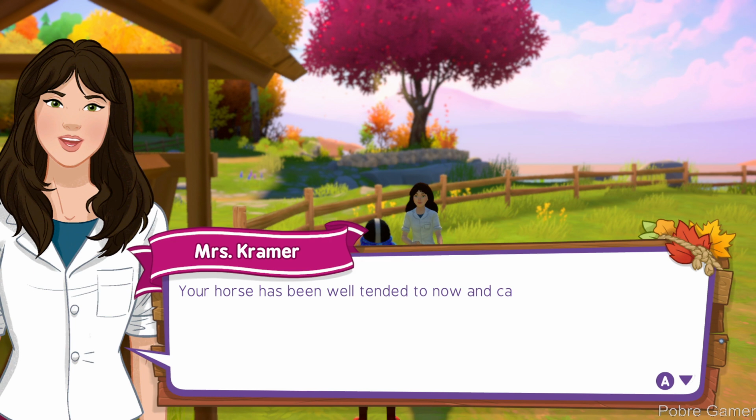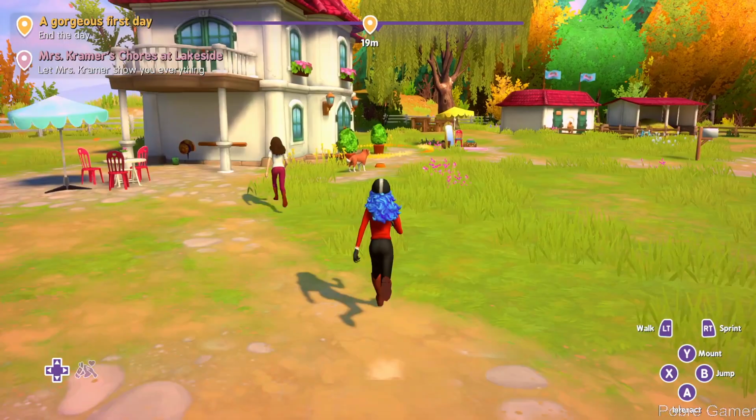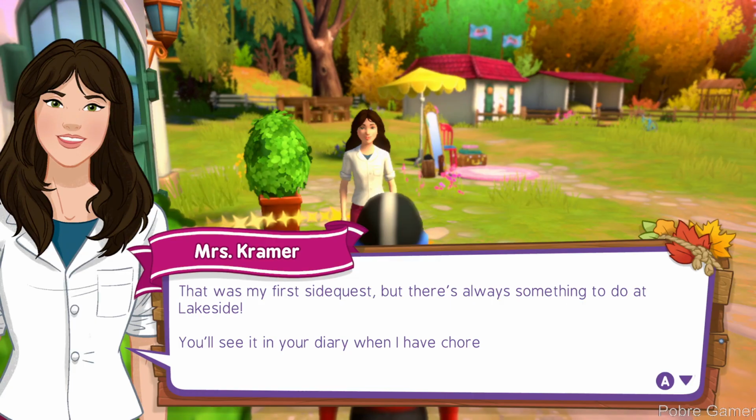Every evening you can go get hay and water, but you don't have to do it in the order I showed you today. At the end of the day, you can go to bed here. And with that, the day is over. That was my first side quest, but there's always something to do at Lakeside. You'll see it in your diary when I have chore quests for you.